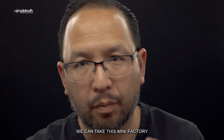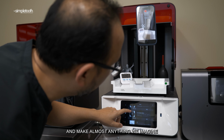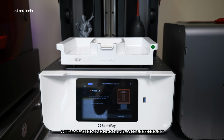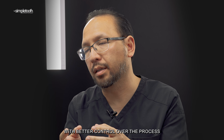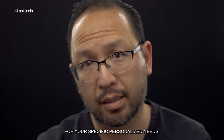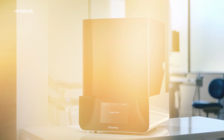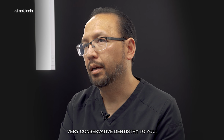We can take this mini factory in our office and make almost anything we imagine with a faster turnaround, with better fit, and again, with better control over the process to shape things for your specific personalized needs. We can accomplish our vision, and that's bringing conservative dentistry to you.